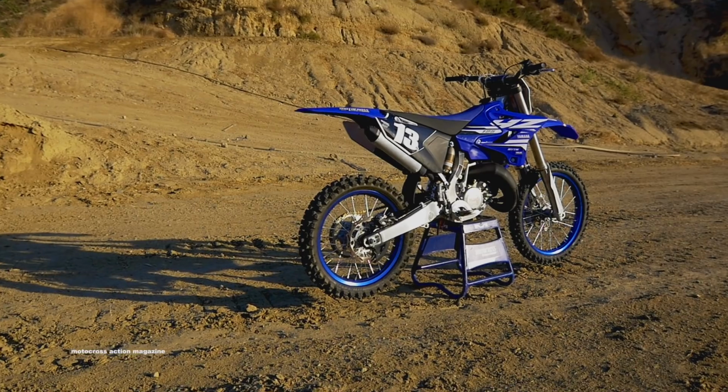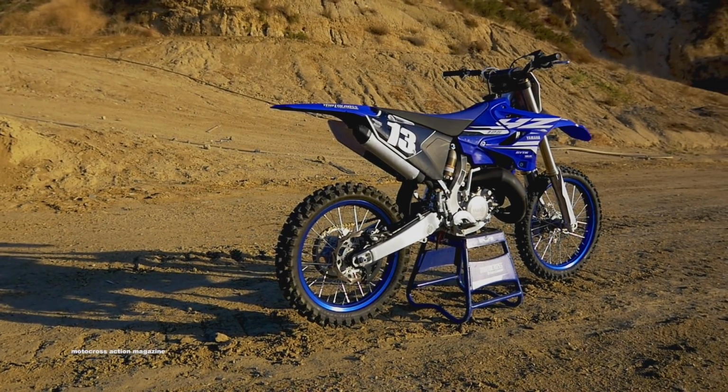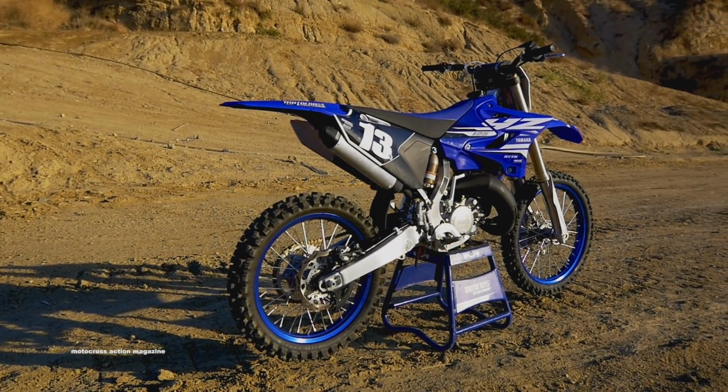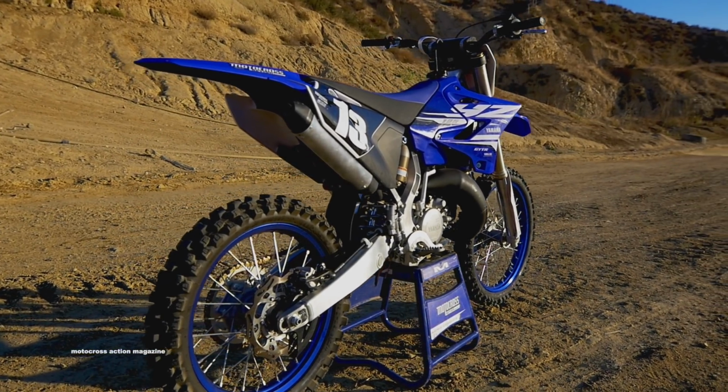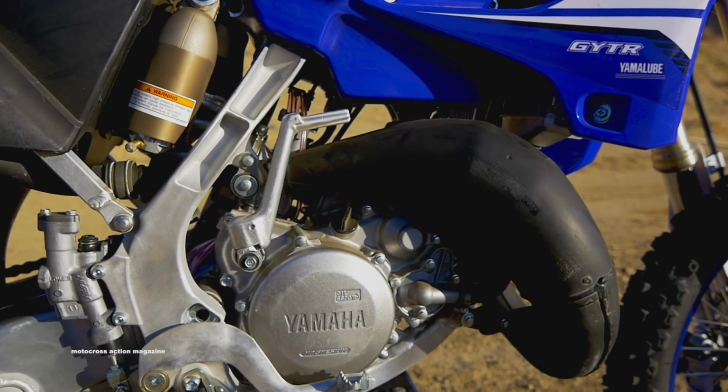The fun factor is through the roof for riders who don't mind working for it. This smoker handles like a dream. A good YZ125 rider can put it wherever he wants and anywhere on the track. It is light and has decent power at high RPM.